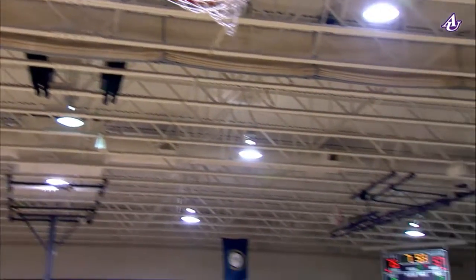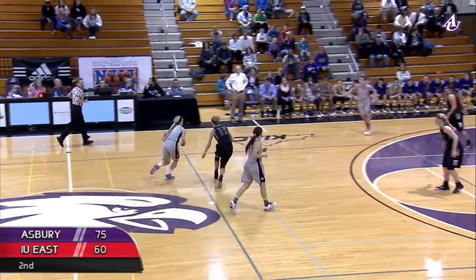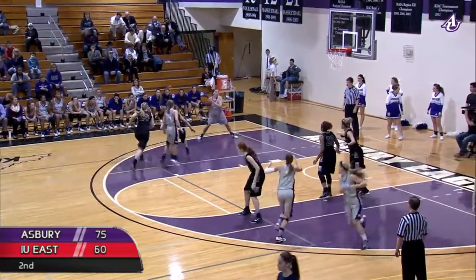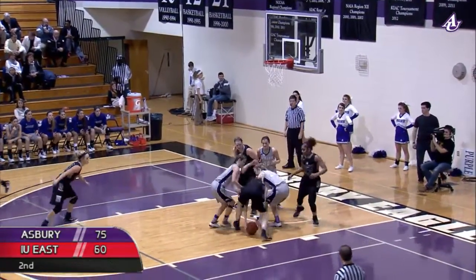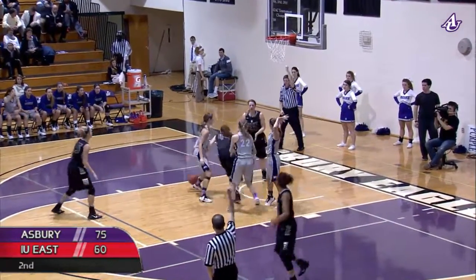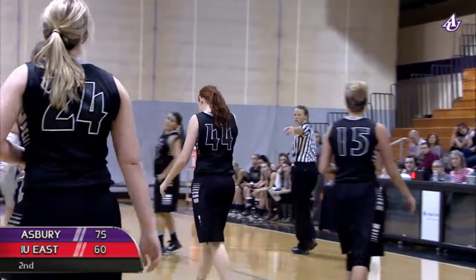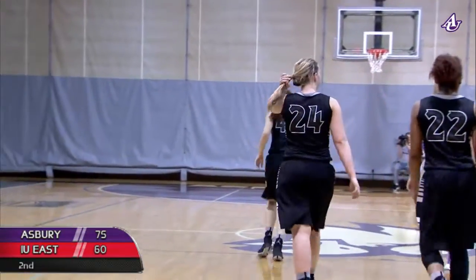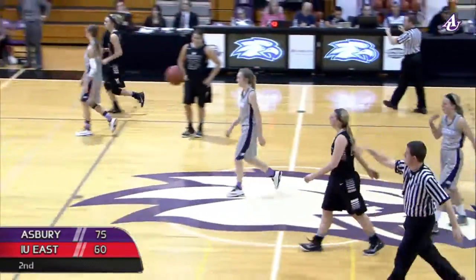Here's that shot from Campbell again. That ball was shot so high that not even our cameraman, that's cameraman Josiah Downey, could get that ball. It was so high up. But it goes in anyway. Here's a shot in the corner. No good. Rebound to the Red Wolves. That's Brooke Packer. And that's going to be a foul called on the Eagles. And we're going to get some free throws for Brooke Packer.